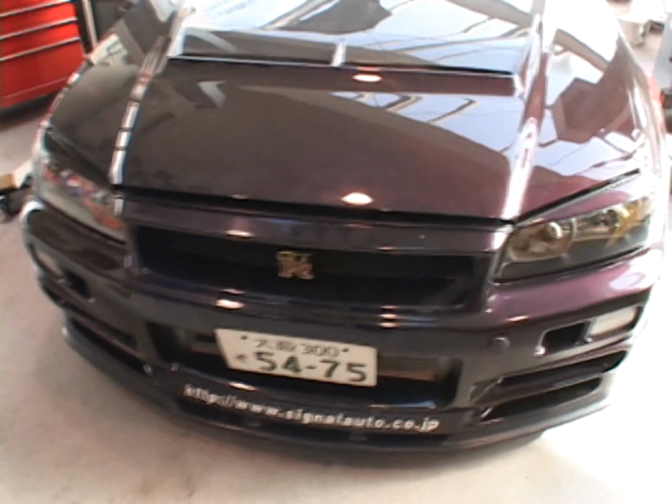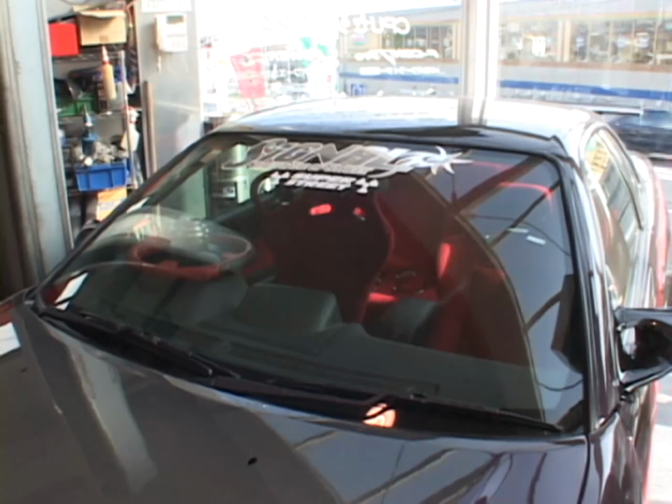This is our second fastest GTR. We drive it pretty regularly, so it's not just for racing. Our policy is to make the car comfortable to drive on a day-to-day basis, not just fast. So this car has air conditioning, seats 4 or 5 people, things like that.